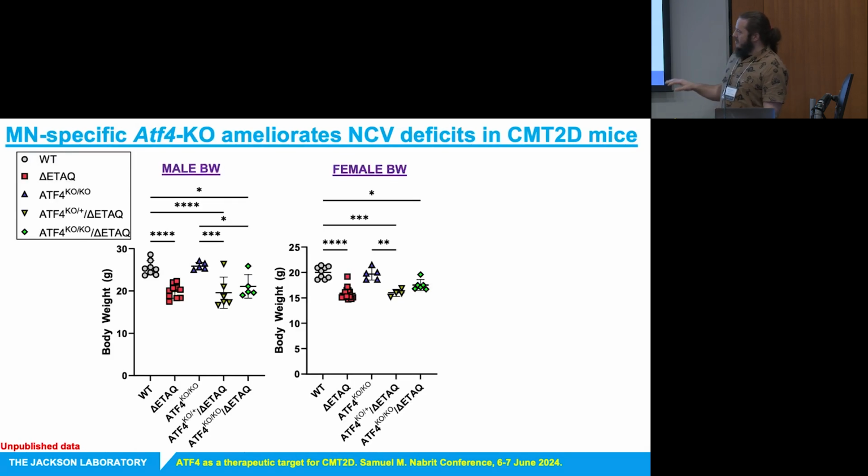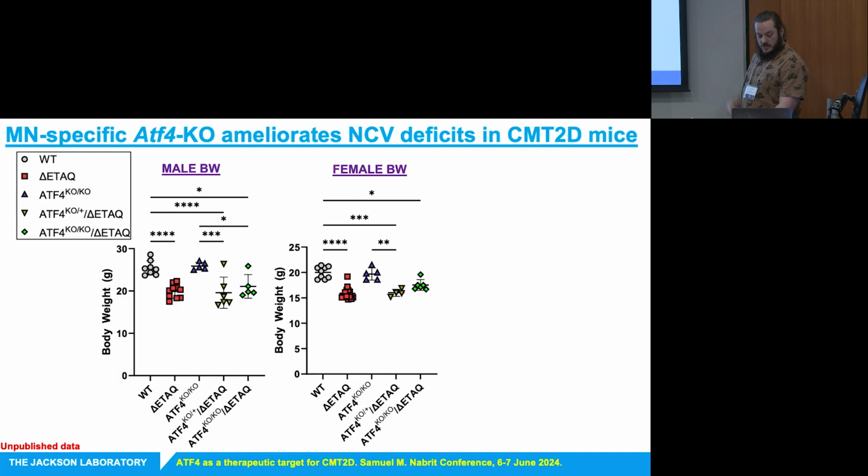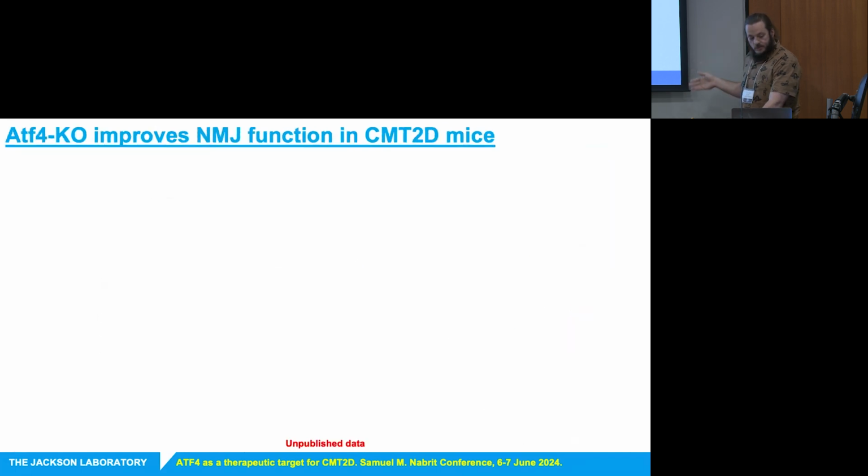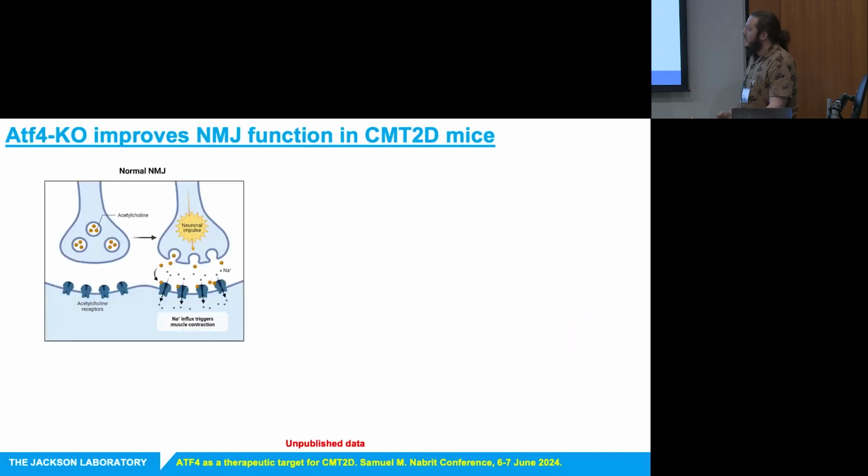There's only a modest effect on body weight with homozygous knockout. So I'll walk you through the groups here real quick. From left to right are wild type mice. The red is our GARS mutant mice. The blue is ATF4 homozygous knockout with wild type GARS, so no disease-causing mutation. And then heterozygous and then homozygous ATF4 knockout with our mutant gene. So there's not a huge effect on body weight, but nerve conduction velocity, which is the test used in the clinic, is restored back to wild type levels.